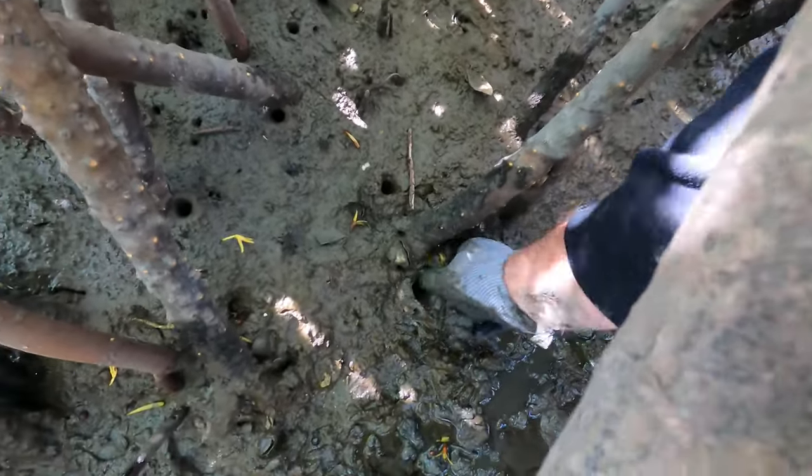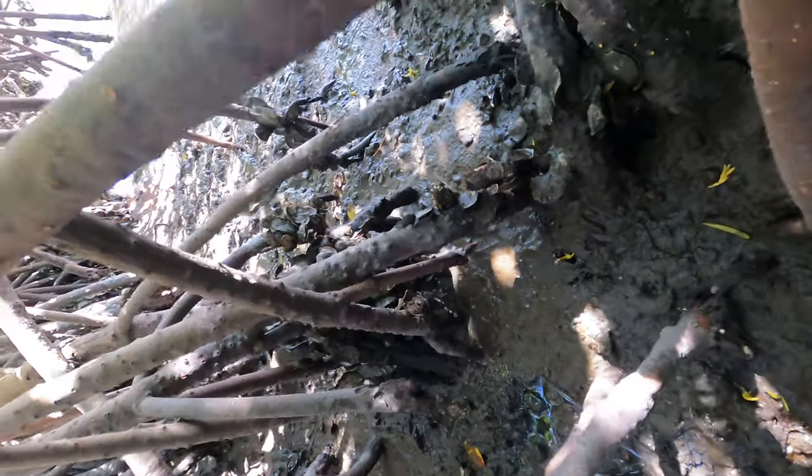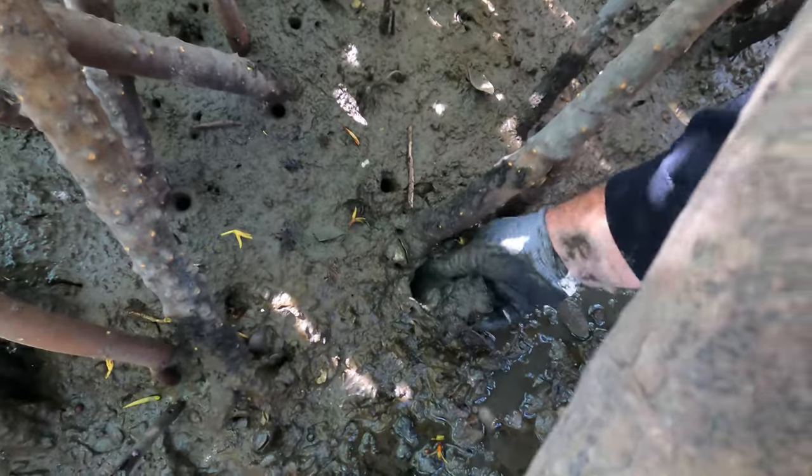All right, let's grab this one right here. See that one? He's attached down there, and I usually just get in behind them in the mud, start taking them off. And they're attached by, oh man, he is in there.